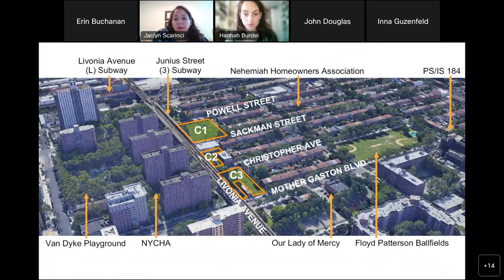Livonia Avenue is the main thoroughfare in the surrounding area and is characterized by mixed use, residential and commercial uses. Livonia 4 consists of 4 project sites within 2 project areas along Livonia Avenue that are adjacent to the elevated 3 line. Livonia to the north, Powell Street to the east, Mother Gaston Boulevard to the west, and you will see here are sites C1, C2 and C3. And you can see further in the distance is the L subway for the Livonia line. To the north are the NYCHA Van Dyke 1 and 2 houses, the Tilden houses and the Brownsville houses, which were built in the 1950s and 60s. These are 3 tower in the park developments ranging in height from 6 to 25 stories. And then to the south are the 2-story Nehemiah homes built in the 1980s. Next slide, please.